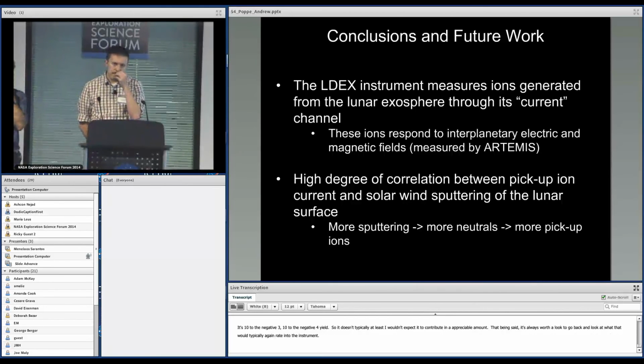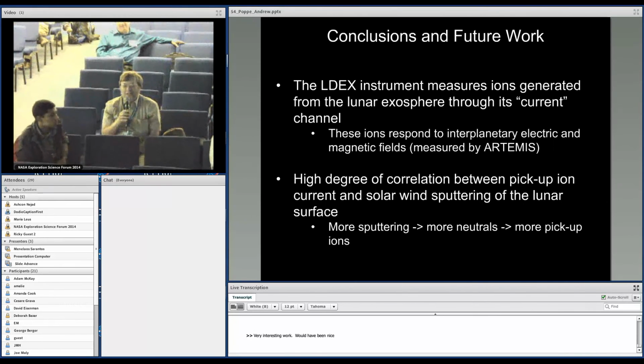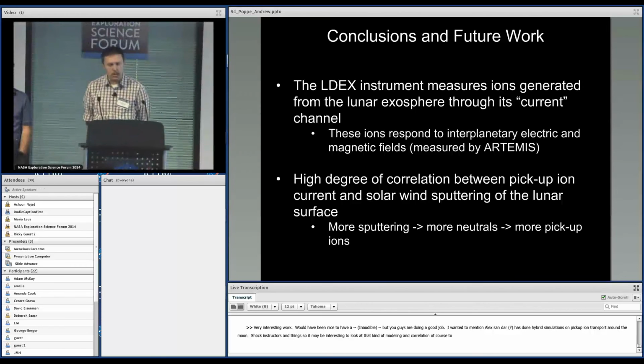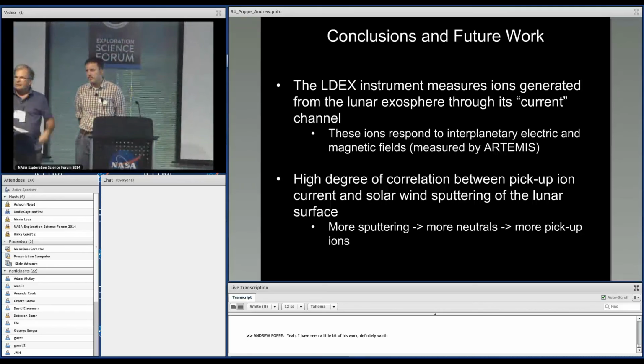Very interesting work. Would have been nice to have a plasma instrument on LADEE, wouldn't it? But this is doing the job. I just want to mention that Alexander Lipatov has done some hybrid simulations on pickup ion transport around the Moon, so that he sees shock structures and things. So it may be interesting to look at that kind of modeling in correlation, of course, with RMS data. Sure. Yeah, I think I've seen a little bit of his work, so it's definitely worth the comparison as well.